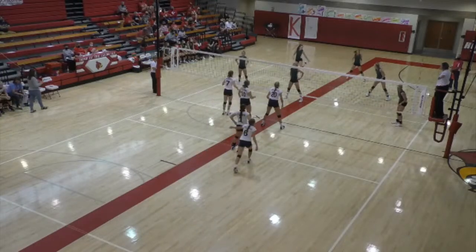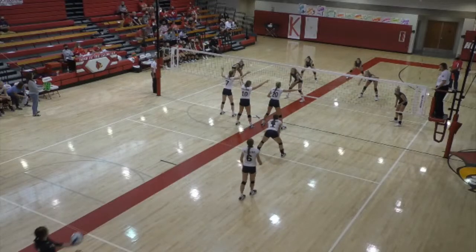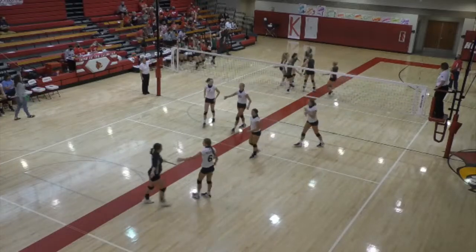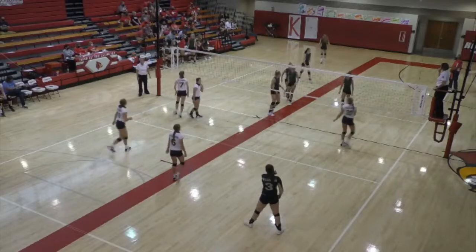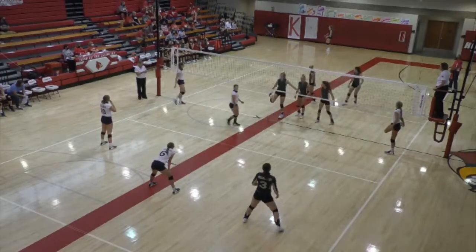So Storrs will go back to serve. Panthers need to get going here. Serve comes across and out. Service error for the Panthers. Panthers struggling bad here in set number 1. It's 8-2 in favor of Smith Center.